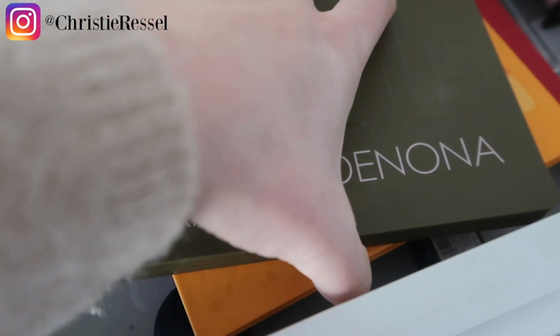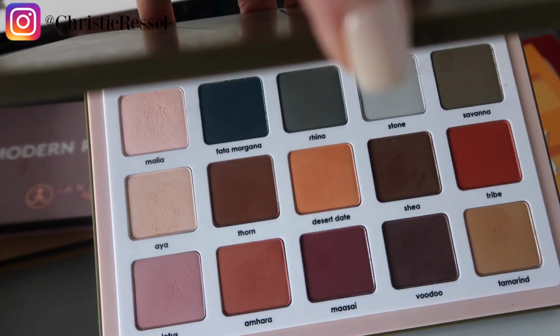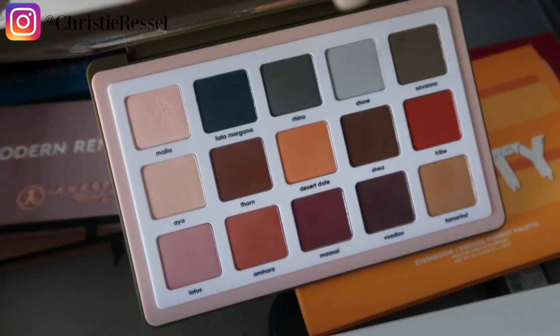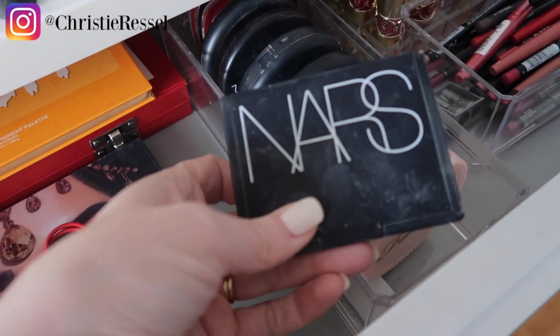And then this is the only other Natasha Denona palette that I've got. Her Safari palette, for those of you that have not seen it. Is that not gorgeous? Oh, I love this palette. So pretty. Okay, next up, guys, I've got some powder from Nars.